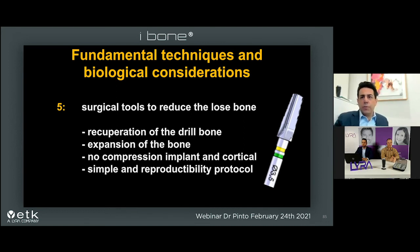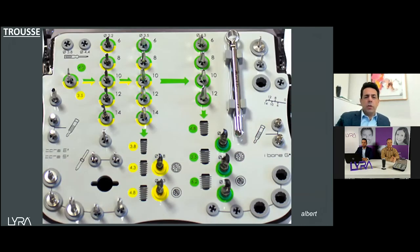And you see that the surgery box is very, very simple. You have one line with the first drill, the pilot drill, and after that you have the reamer. The reamer, you can use it on one side or on the other side. It depends on the effect that you want to obtain. And if you change the diameter of the implant, you have the second reamer to continue the action of the first one, to remove or to condense.